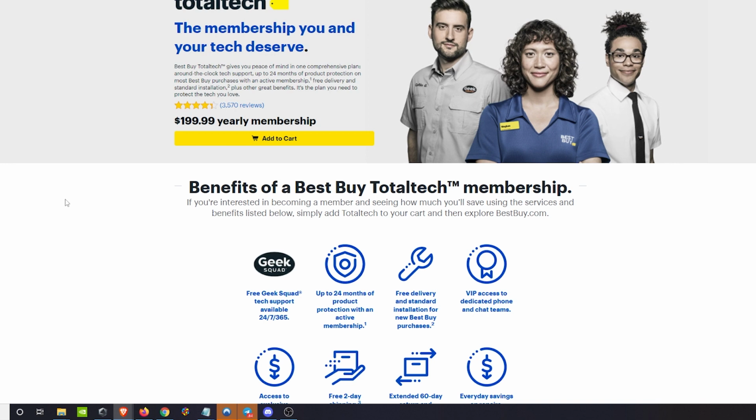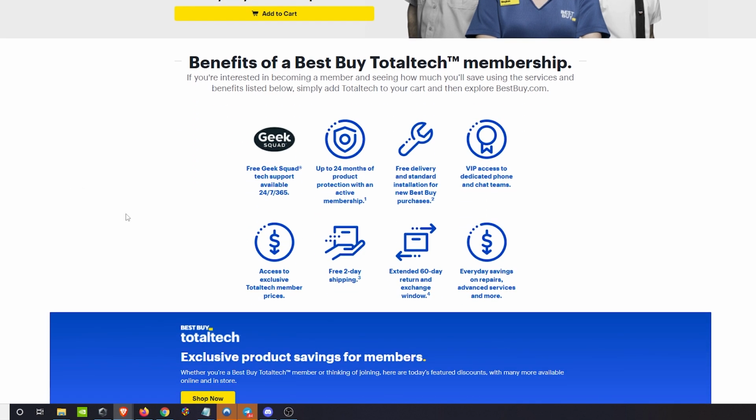So it's $199 per year. Here's the quick look at the benefits. So you get Geek Squad 24/7, 365, 24 months of product protection. This is the Apple Care, which we're going to talk about in just a second. Free delivery and standard installation on new Best Buy purchases. Again, here's what I was just talking about. VIP access to dedicated phone and chat teams. Access to exclusive Total Tech member prices. That's good. They do this throughout the year.